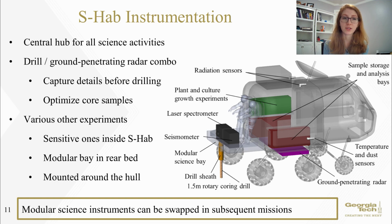These will be acquired using a rotary coring barrel drill, which will descend 1.5 meters over the course of at least 1 hour. The core samples will be carefully sealed and stowed, not to be analyzed until they return to Earth. Aside from drilling, the surface crew will run experiments both within the S-HAB center module and from the rear bed. Inside the rover, plants and cultures will be grown, assessing the hospitality of Martian soil. Other sensitive experiments can also be conducted within the S-HAB. The modular science bay in the rear bed will contain various instruments that can be detached and replaced in follow-up missions.